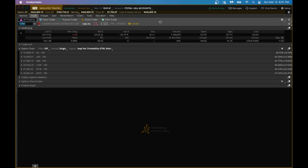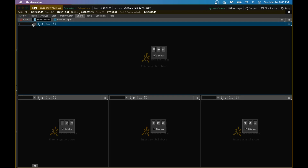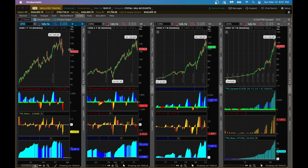And if you look at the chart here, so Cadence Design, as you can see here. As you glean through this, there's nothing much going on in the 1-day chart. In a 2-day chart, it's nothing much going on here. Same story in a weekly chart. But by looking at this, at least in this chart, from a TTM squeeze perspective, there is nothing much.